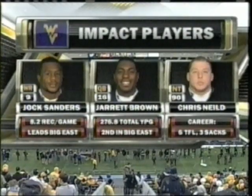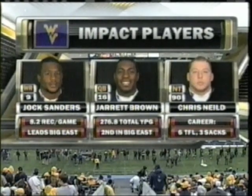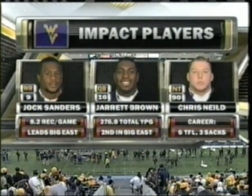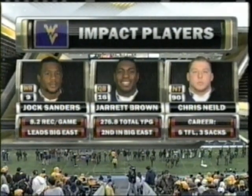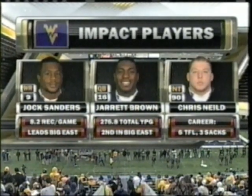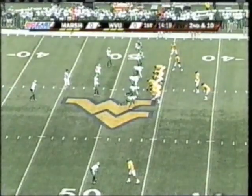Intended for Starks. Jock Sanders, Jared Brown, Chris Neal. Those are the impact players. Neal is the defensive nose guard. Brown, when he goes well, so do the Mountaineers, and Jock Sanders has just done a terrific job. And you look at Jared Brown, really the key to their offense and how well he can make the decision-making with the football. He has so many weapons to get to. All he has to do is just get it in the right hands.